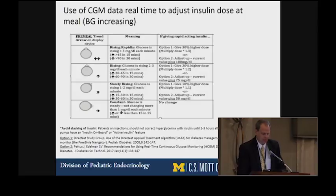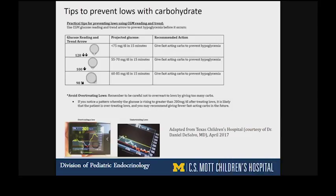For example, you can use the data to either adjust your dose upward or downward, and here are some examples that you could use in your own practice. You can actually see a number, say, of 120 with 2 arrows down. You can predict when you're going to be low, and you can take a small snack before you get there. Extremely important to prevent lows rather than treat them.